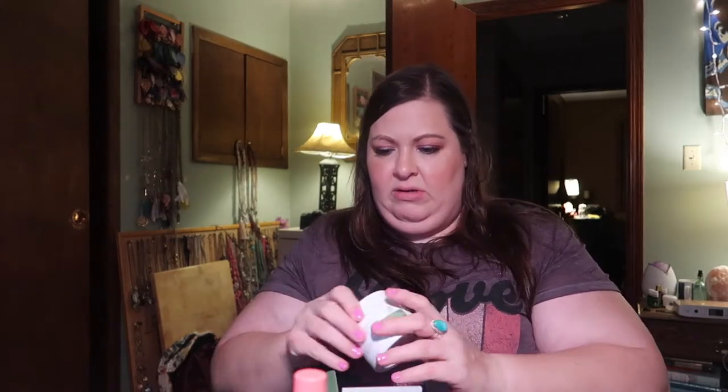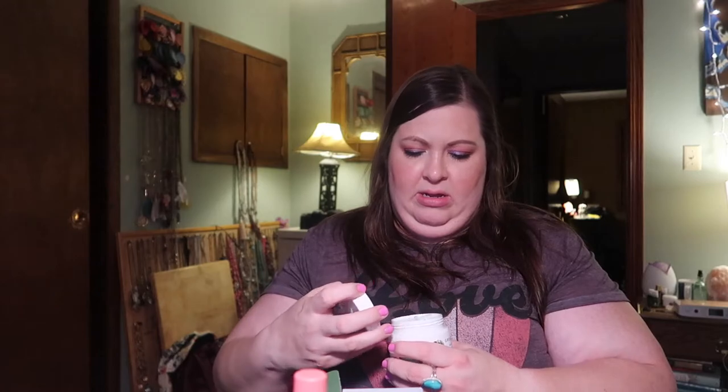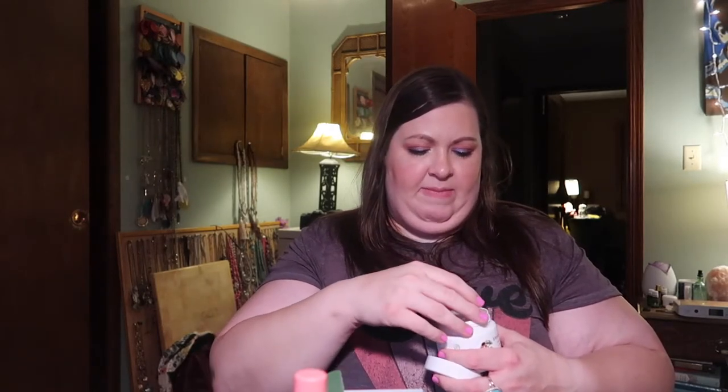Does this one have a little scooper with it like my Drunk Elephant does? Let's find out. Doesn't look like it. Oh yeah, there it is. Tucked in there. So I wonder, you have to keep this top then. Oh, I already dropped it. Okay, excited to give that a go. Now I gotta pick this thing up. Okay. All right, that's all for now.